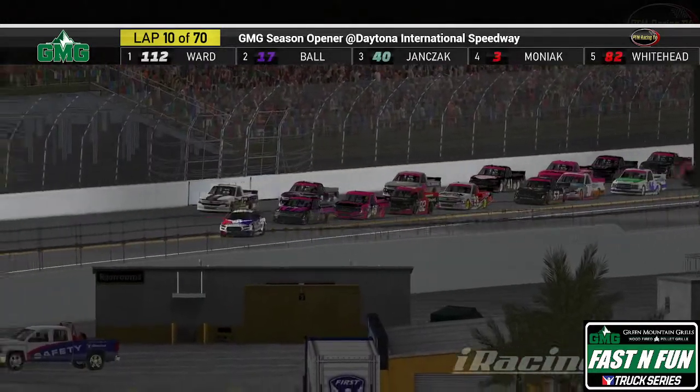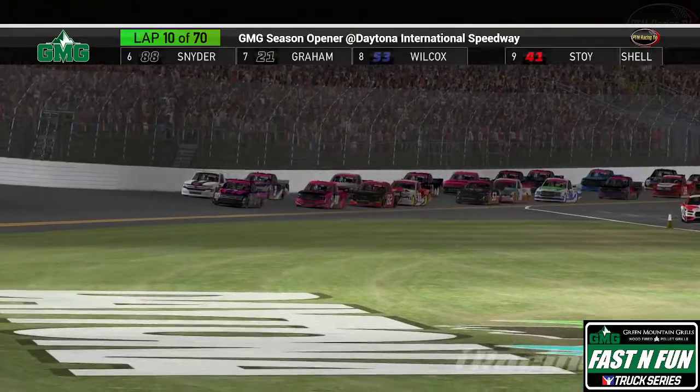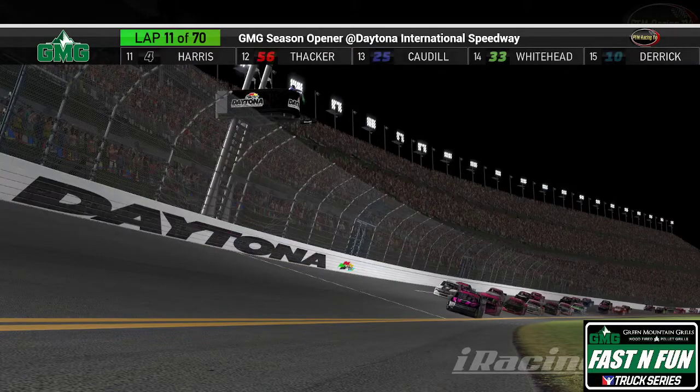Field getting ready to stretch him back out and put a fight back under the hood and put the race back to show. Off the corners of the front straightaway here, back into the green flag. Green flag high in the air. We're back to the action.